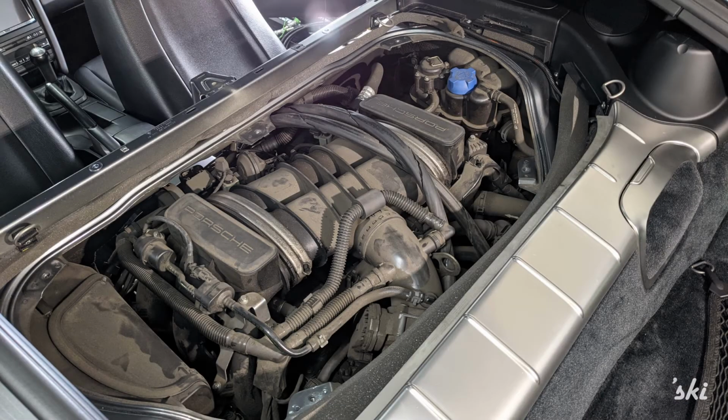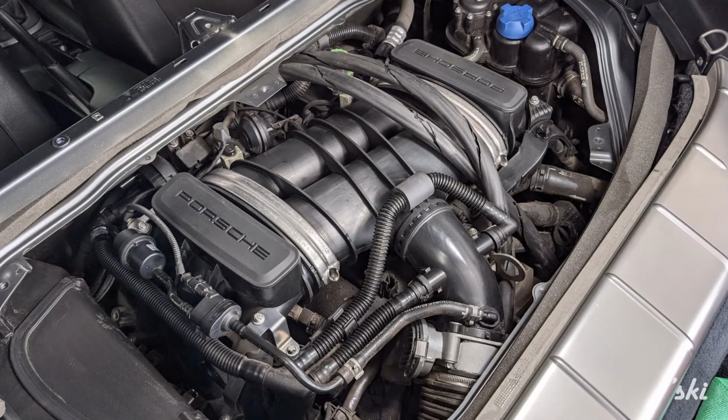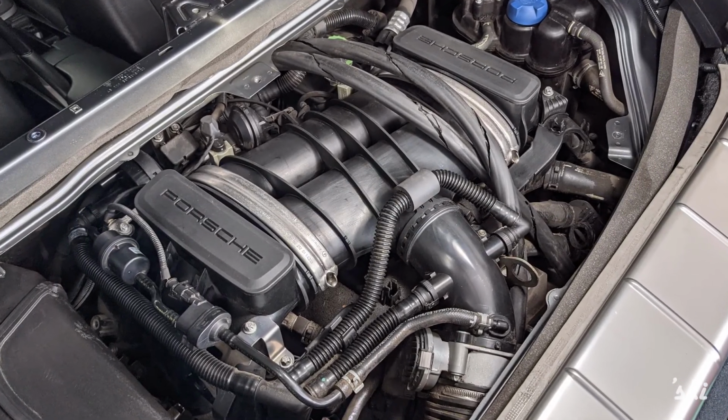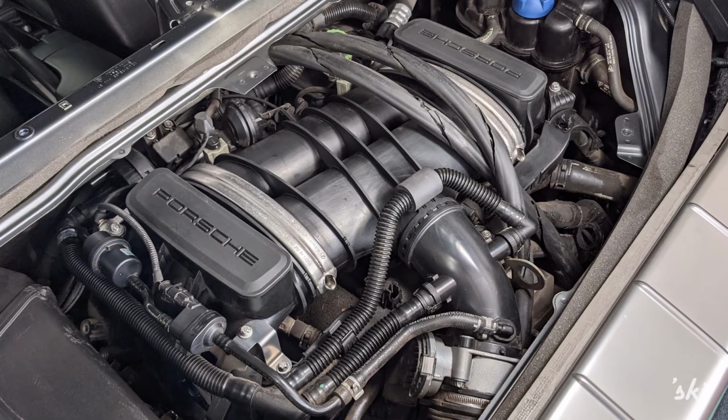So that's pretty much everything that I can think of. I did detail the engine bay and cleaned that up. Just a lot of dust and dirt from 12 years of driving.